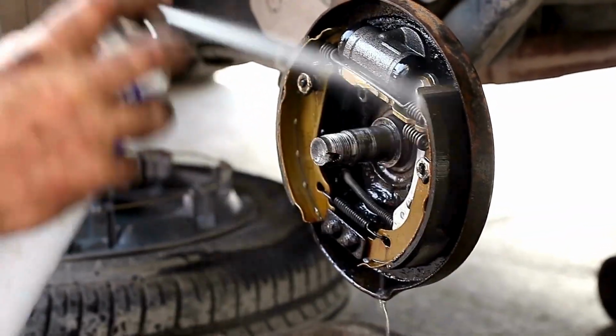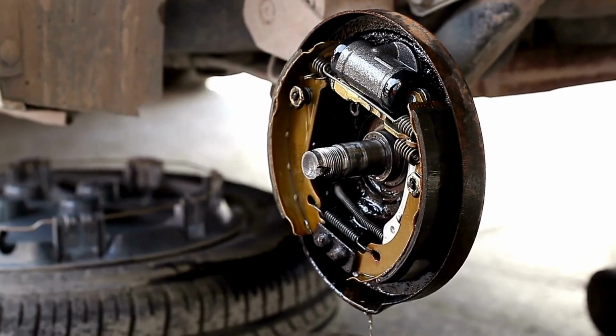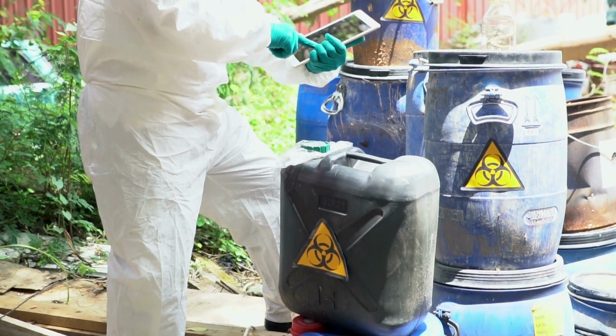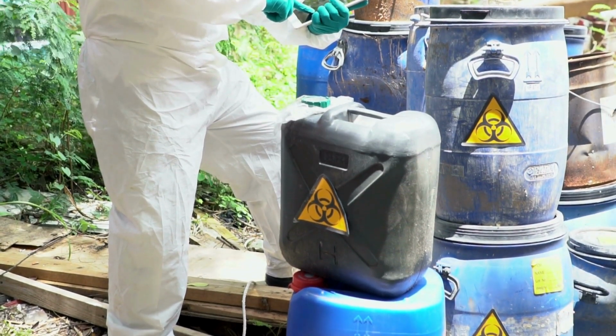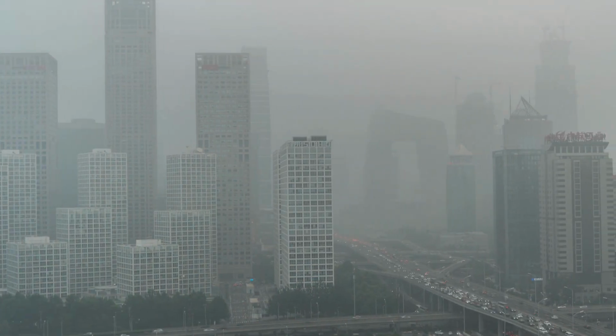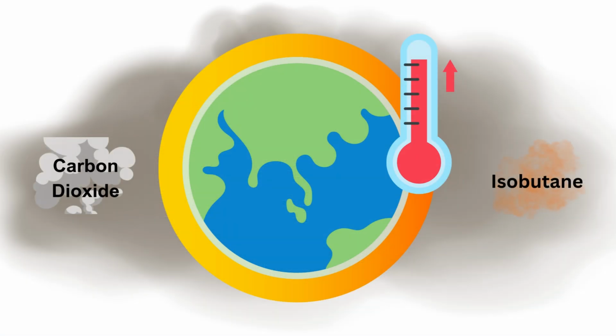Single-use aerosols are commonly used for brake cleaning, carburetor cleaning, lubricating, engine degreasing, or as penetrant. Most of the ingredients in aerosols are petroleum-based, including some that are volatile and/or hazardous to human health and the environment. Some volatile chemicals common in aerosols contribute to smog formation. In addition, carbon dioxide and isobutane are common propellants in auto aerosols and both contribute to global warming.